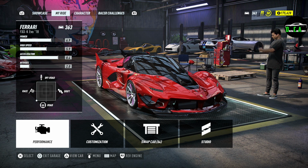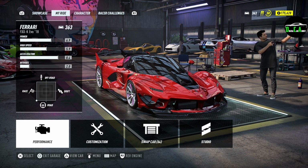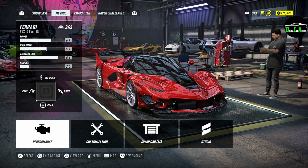This car has no visual customization, as with most cars that are special editions of their normal versions or full-on track cars and stuff like that. So in the last video you saw me customize the P1 GTR. Now it's the FXX-K Evo, which is supposedly faster, which I don't doubt, because when you put the turbo upgrade on this thing, it goes up to 1400 horsepower, which you'll see here in a few seconds.